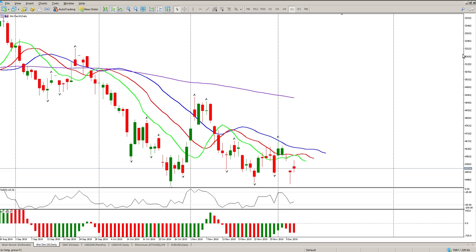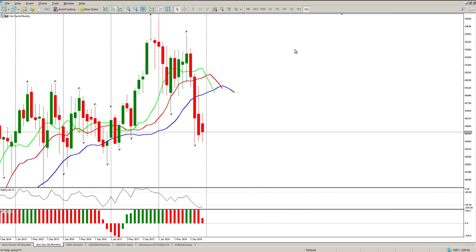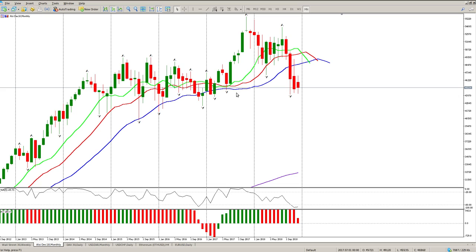Now, we are finding levels, and the reason for that, if I just come back on the monthly, look at all these tails in this area here. Okay, so you can see there's a whole lot of inside tails where buyers will be stepping in. Now the first one to pay attention to is pretty much this level here, which is 43,186.